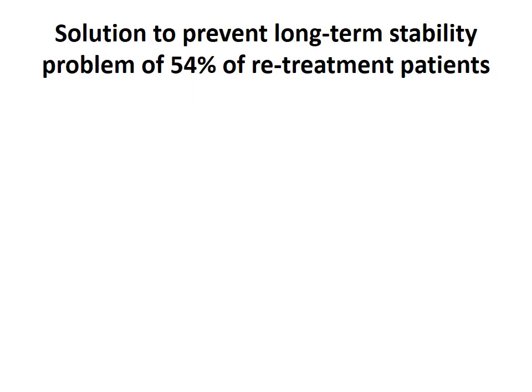In analyzing cases that had 54% of the retreatment issues, the following is a list of solutions to the anterior instability problem.